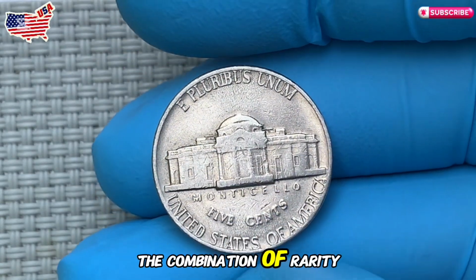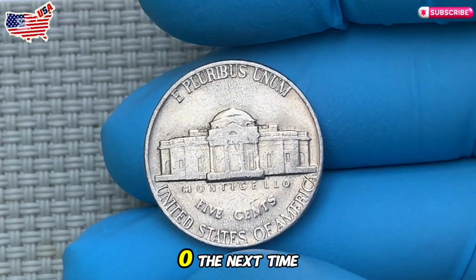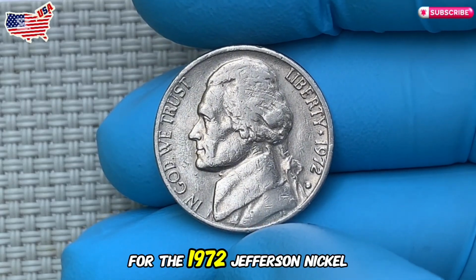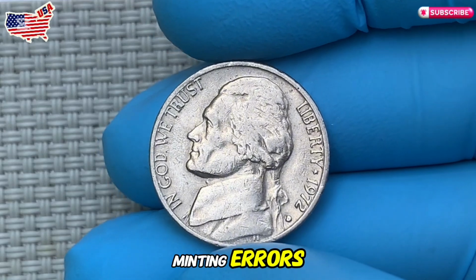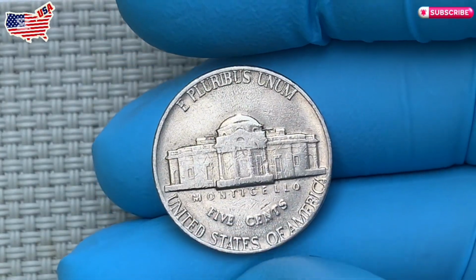The combination of rarity, condition, and minting errors can elevate a coin's value well beyond its intended price. So, the next time you're going through your coin collection or digging through some loose change, make sure to keep an eye out for the 1972 Jefferson nickel. Look for coins in excellent condition, or check closely for any minting errors like off-center strikes or double strikes. These could be the key to finding a rare treasure.